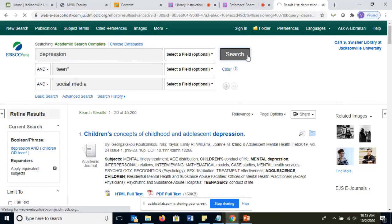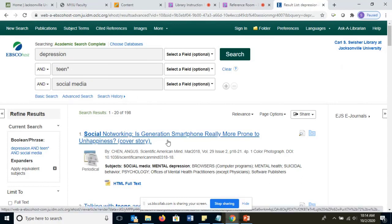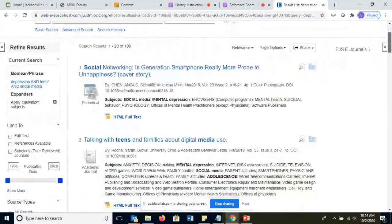We should get fewer results because this keyword is connected by and. We've got 3 keywords on separate lines and they're connected by and. So we should get fewer than 45,000. So now we have 198 results, but these are going to be very specific to what we're researching, because we're researching depression, teens, and social media, how social media can contribute to depression or mental issues with teens. So let's look through our results list.